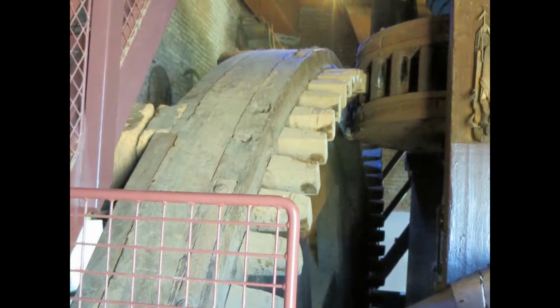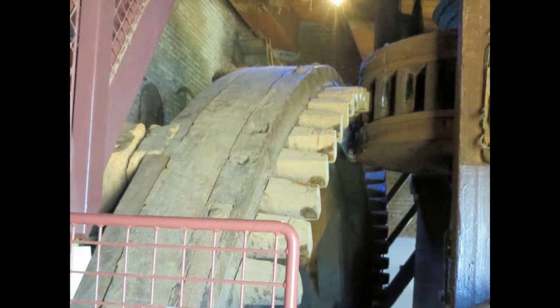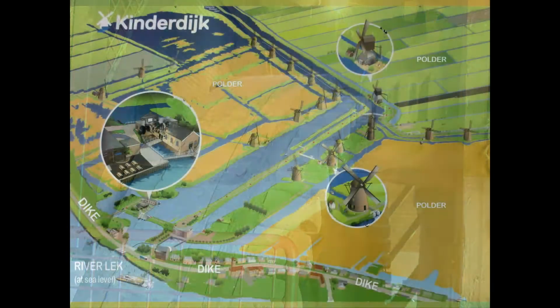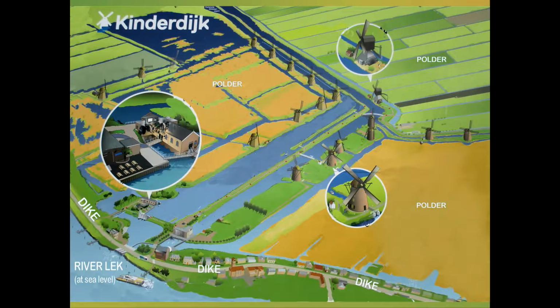In this picture, you can see how the large wheel driven by the sail has cogs which engage to a right angle cage gear to drive the main vertical shaft. We'll see that a little better in a windmill cutaway view in a moment. The purpose of these windmills, of course, here is to move water.